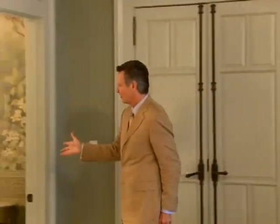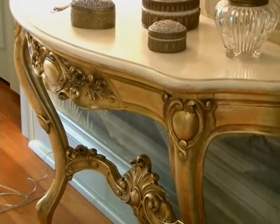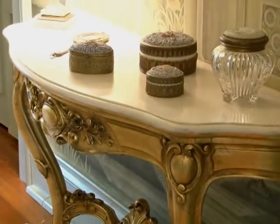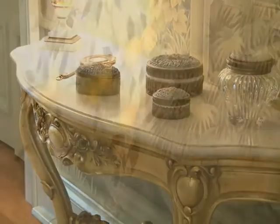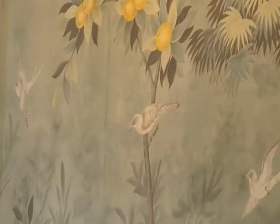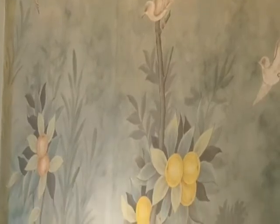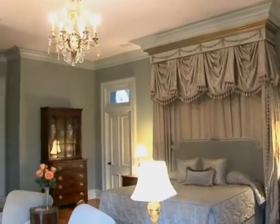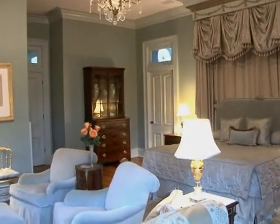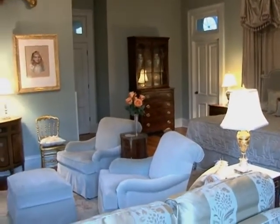I want to move lastly into the dressing area. There's a wonderful 1860 to 1880 Louis XV gilt console with white marble top. And if you'll notice, on the walls is hand-painted Gracie wallpaper from the Gracie Studios in New York. I think you'll agree with me, this was one of the most exquisite bedrooms I've ever seen. I hope you've enjoyed it.